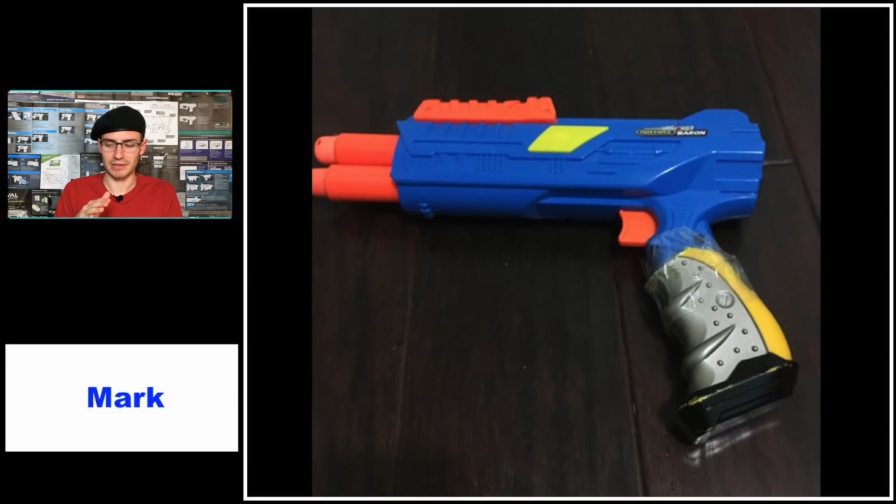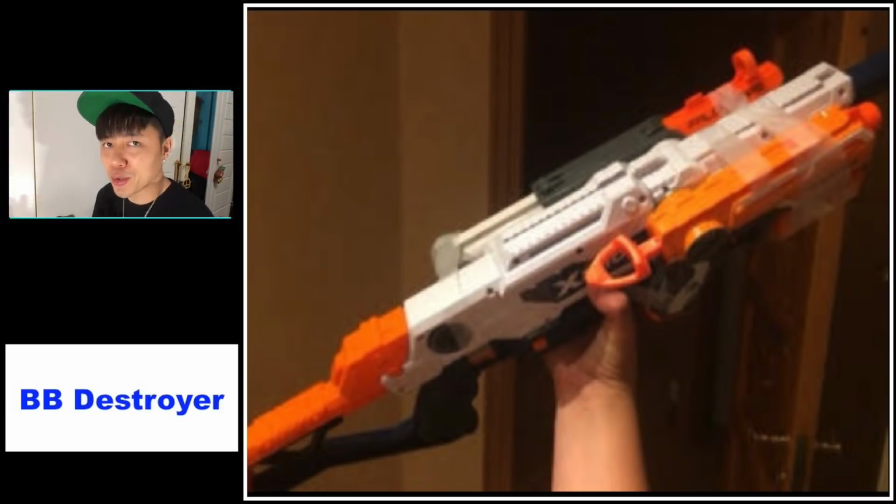I think I'm going to cut mine a little more out of the Maverick handle to integrate it up into the Baron, but I agree with the form factor. I also used a blue Maverick handle because I'm lazy and said, oh look, that blue matches with that blue, enough. Now we have a mod from someone known as BB Destroyer.